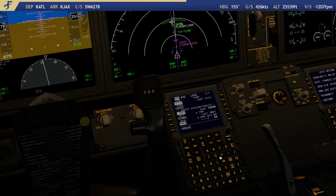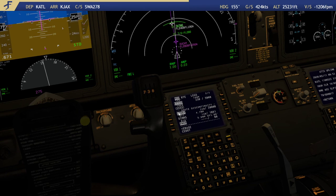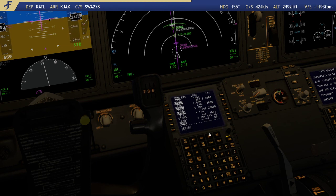Jacksonville Center, Alpha Whiskey 225, 230. Let's do 5,000. Alpha Whiskey 225, Jacksonville Center, hello. You're not going to make it to level 250 before I have to descend you again. Can you stay at level 210? 210 works fine for Alpha Whiskey 225. Alpha Whiskey 225, okay, climb maintain level 210. Climb maintain 210, Alpha Whiskey 225. There we go.